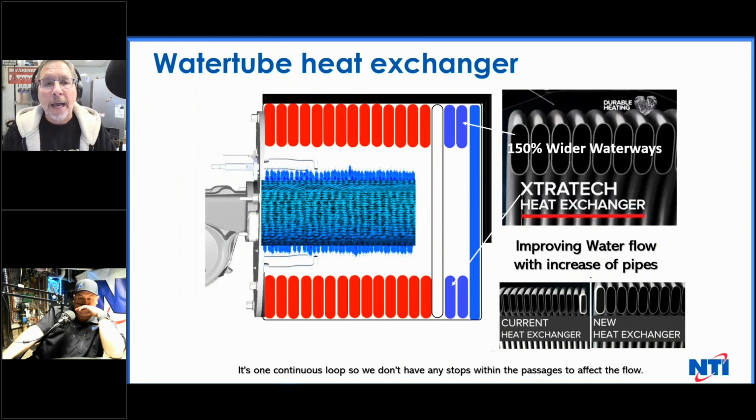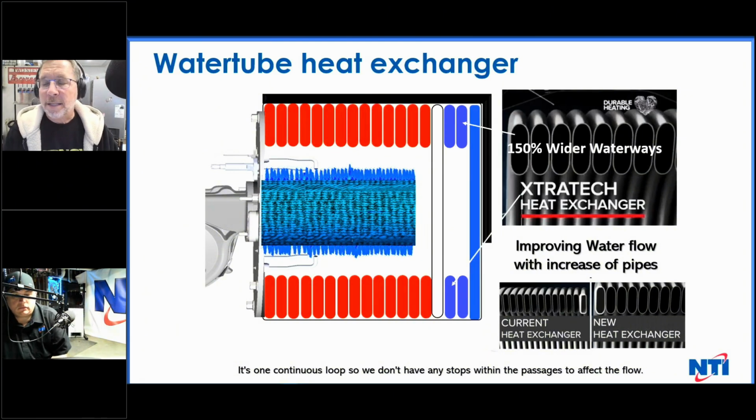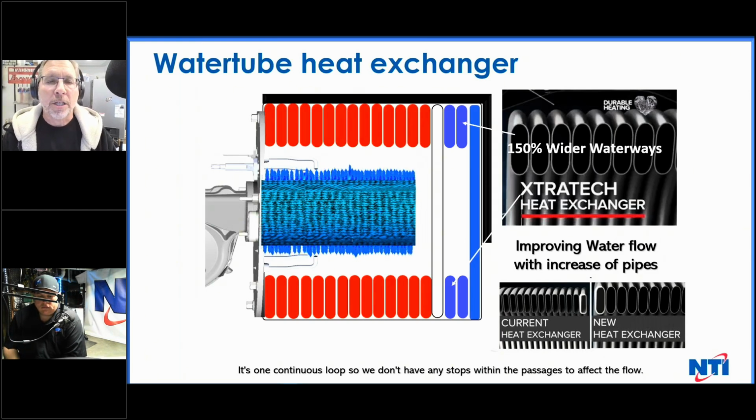So on our Extra Tech heat exchanger that we use on our TRXs, it's one continuous tube that's about a small size, 150% larger than the Giannone. The Giannone is a series of 9-foot tubes that are headed off top and bottom.